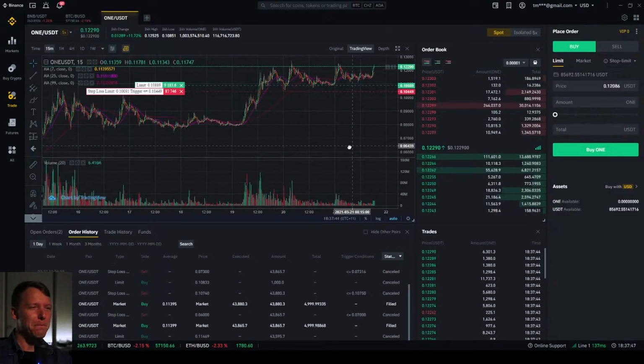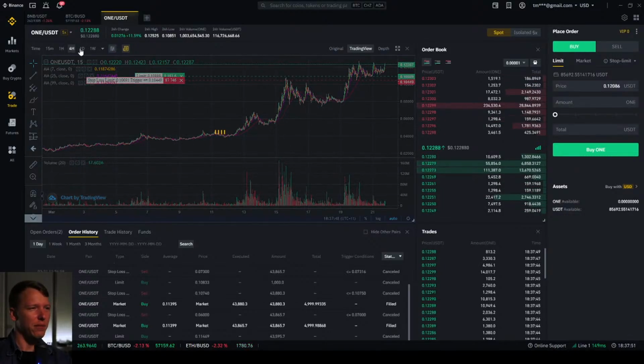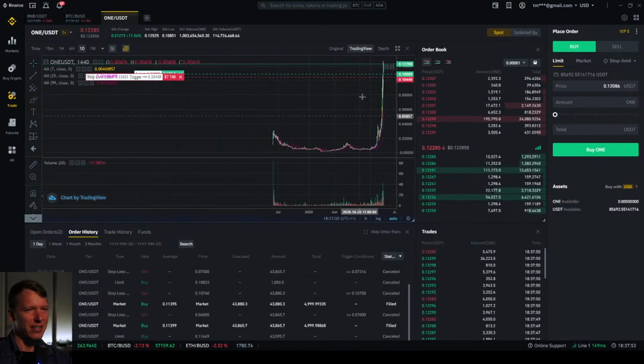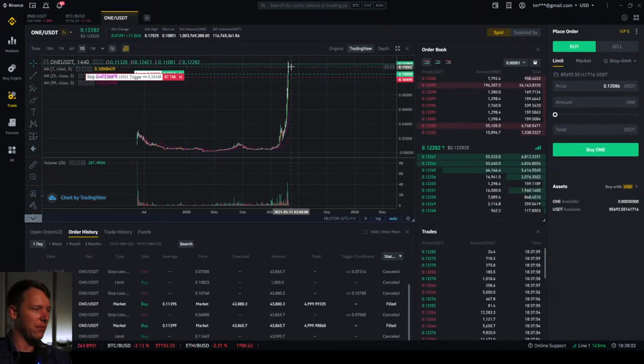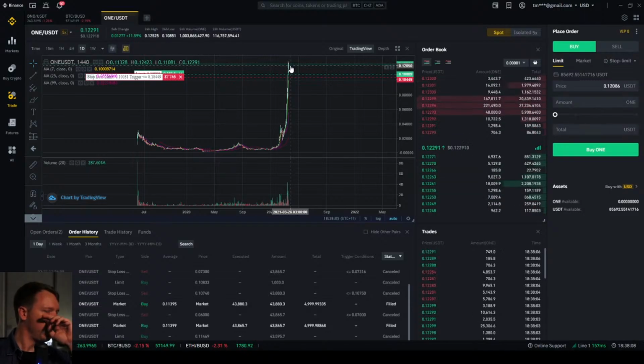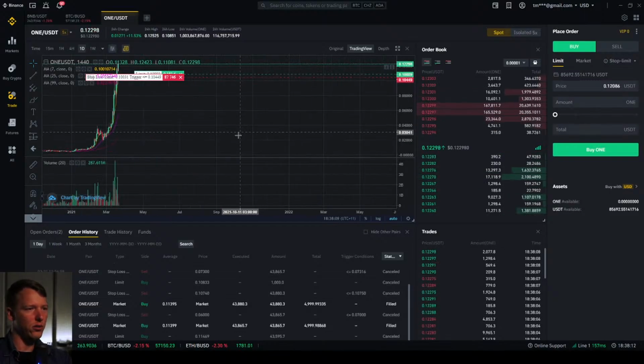All right, now, because this is such an insane parabolic chart, it's really dangerous. Because imagine all the people that bought anywhere around here. These people could at any second say, I've had enough, I'm rich, I'm going to cash out and go live somewhere sunny for the rest of my life. And if they do that, there's a good chance that this price is going to fall, and it could fall who knows how far.